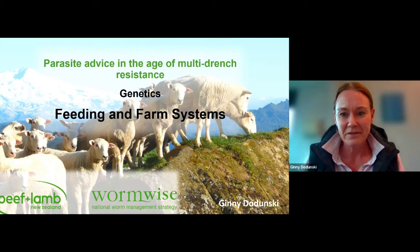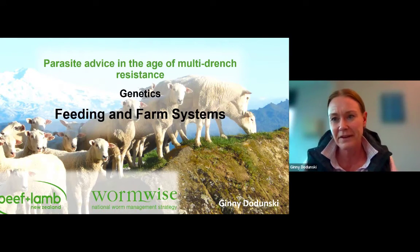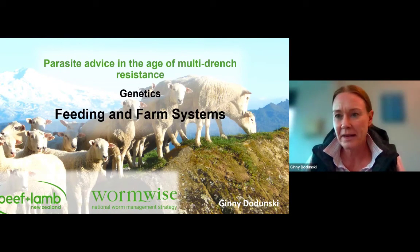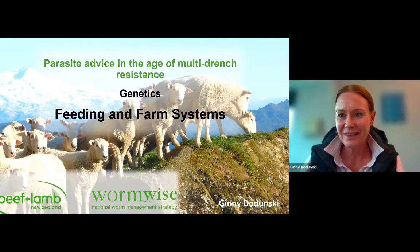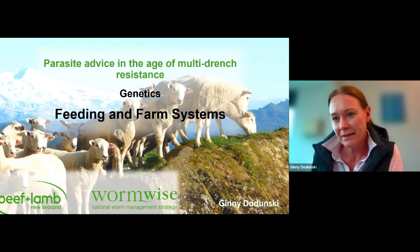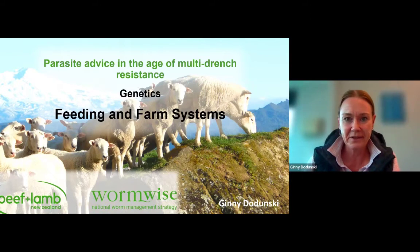Getting this farm system and feeding stuff right in the middle, whether you're an ethical veterinarian or a provider of advice who's trying to talk to farmers about using less product, or whether you're a low input breeder trying to sell them a ram, if we don't talk about this stuff in the middle, those other solutions that we've got are going to fall flat. So that's what I want to just focus on today.